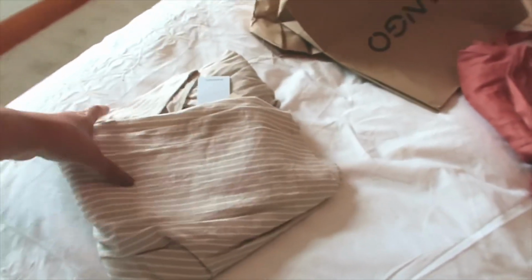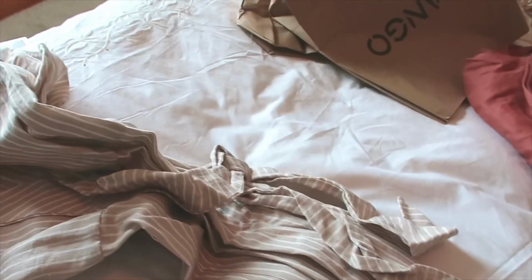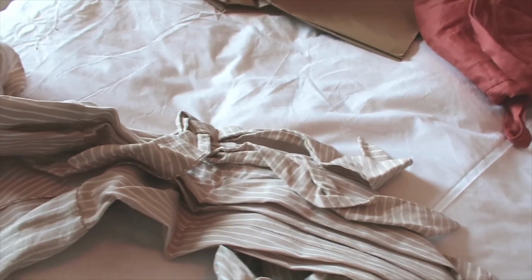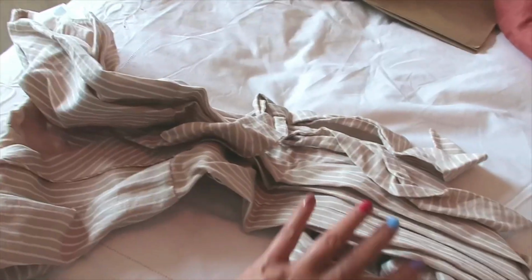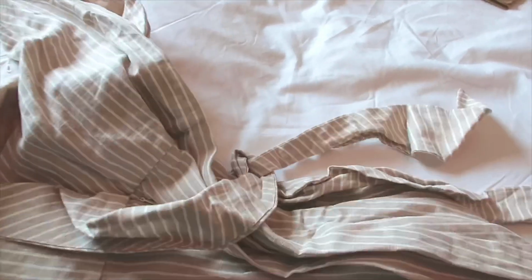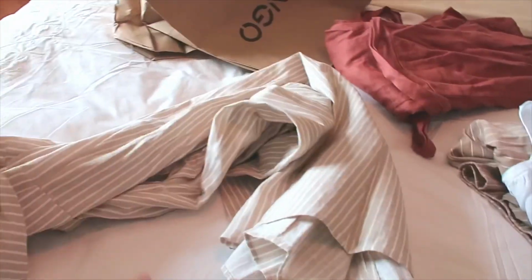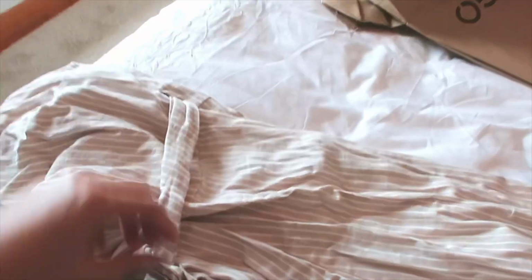And this is my most favorite one. This one, this midi dress, linen blend midi dress. Comes with two colors as well. Comes with red and red as well. So I love this one. I love the style of this. See that?